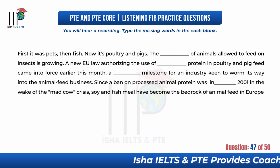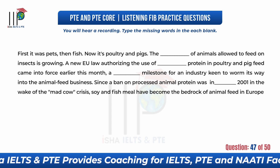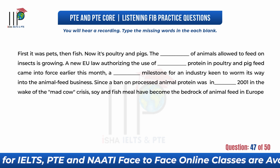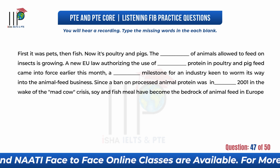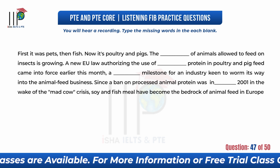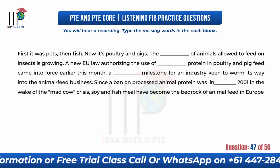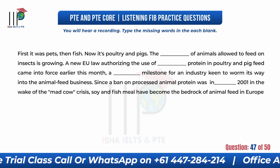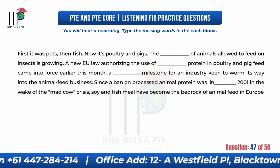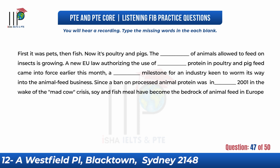First it was pets, then fish, now it's poultry and pigs. The list of animals allowed to feed on insects is growing. A new EU law authorizing the use of insect protein in poultry and pig feed came into force earlier this month, a significant milestone for an industry keen to worm its way into the animal feed business. Since a ban on processed animal protein was imposed in 2001 in the wake of the mad cow crisis, soy and fish meal have become the bedrock of animal feed in Europe.